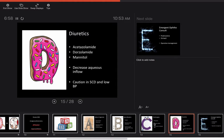D is a whole host of different diuretics you can provide. Acetazolamide tends to be our first go-to. Dorzolamide is a topical carbonic anhydrase inhibitor that we often use. And then in really refractory cases, you can consider mannitol. And with all these medications, I guess with the carbonic anhydrase inhibitors, be careful in patients with sickle cell as you can provoke an attack, a crisis. And you want to be careful if their blood pressure at baseline is low because you can drop it further.